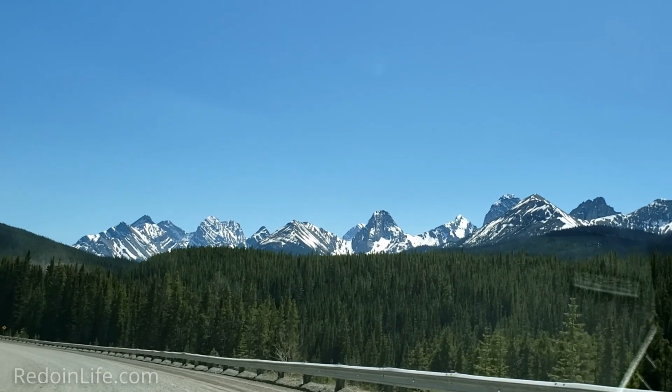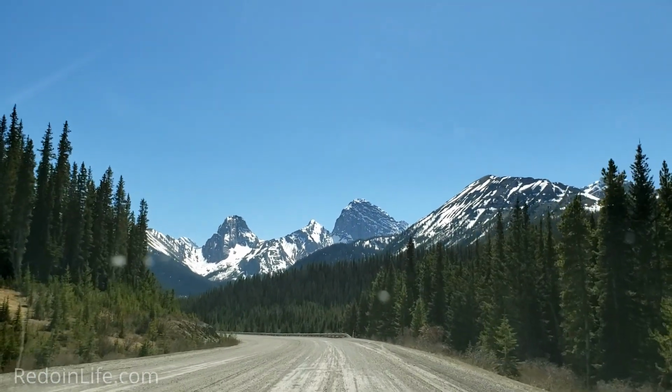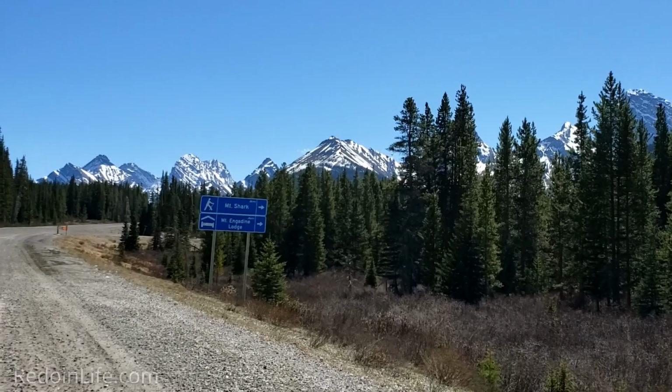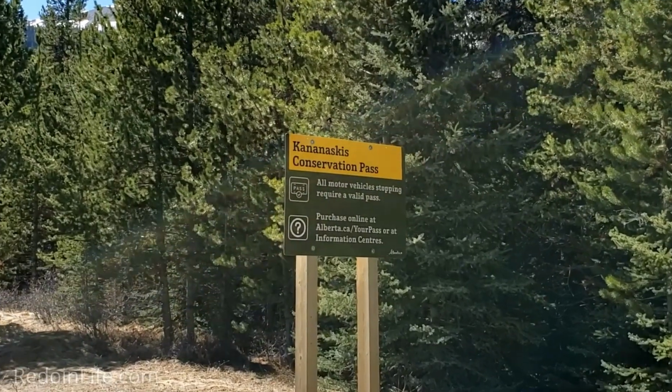It's so gorgeous. Since you will be parking your vehicle to stay overnight at Mount Engadine Lodge, you are required to purchase a Kananaskis Conservation Pass from the provincial government of Alberta. I will leave a link in the video description below for you to purchase that pass. Otherwise, you may receive a warning or be sent a fine in the mail by the province if you don't have a pass.